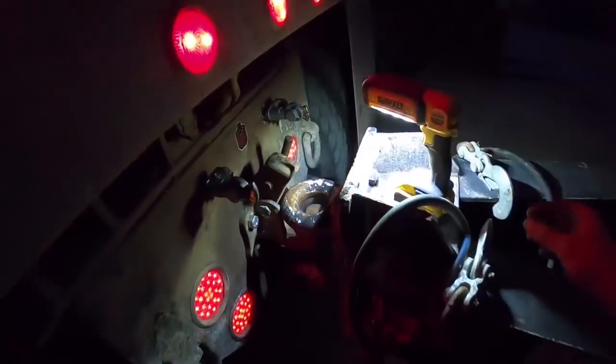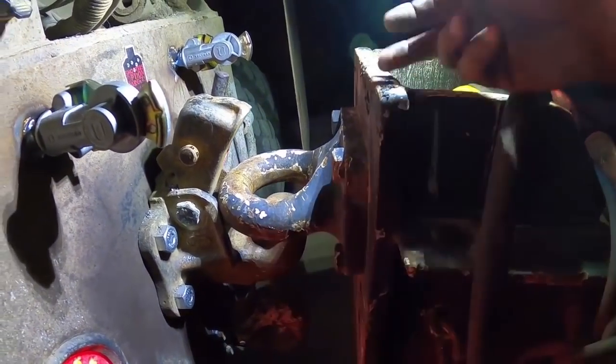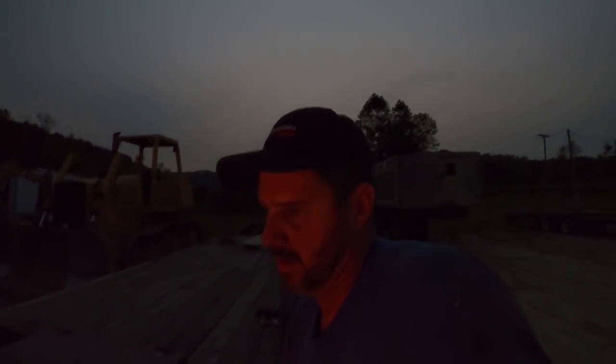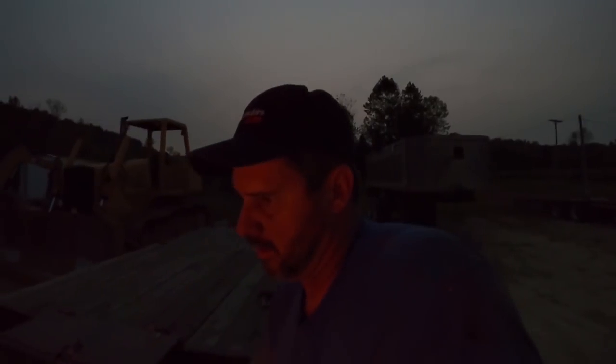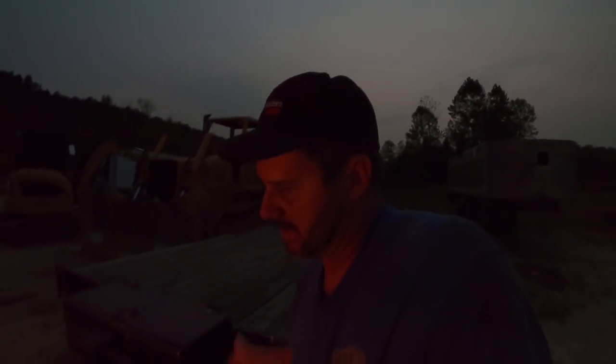Shabby for the first hit there. I realized one thing I was gonna do and forgot is I need to bring my impact down here. I was gonna raise this ring up so this trailer would ride a little bit more level, but guess what I forgot to shop? You guessed it. The impact. So, oh well. We'll do that whenever we get back up there, but for now, let's get this thing in the house before it gets too dark.